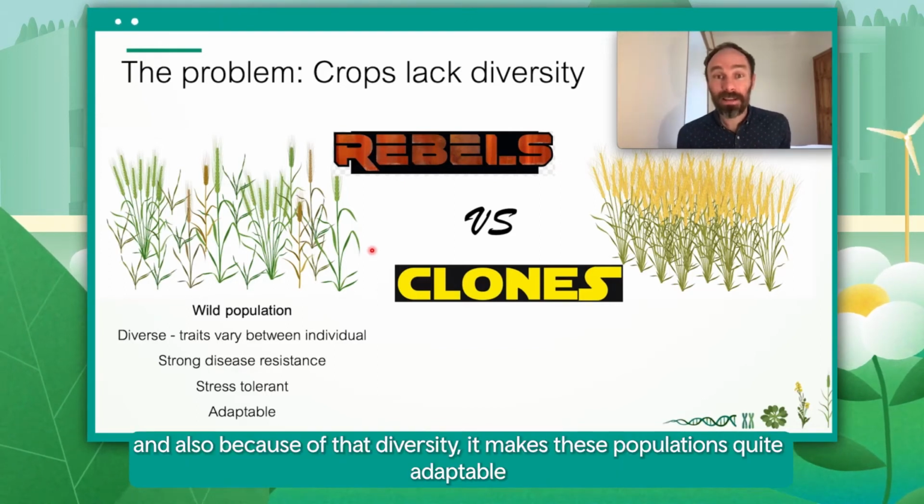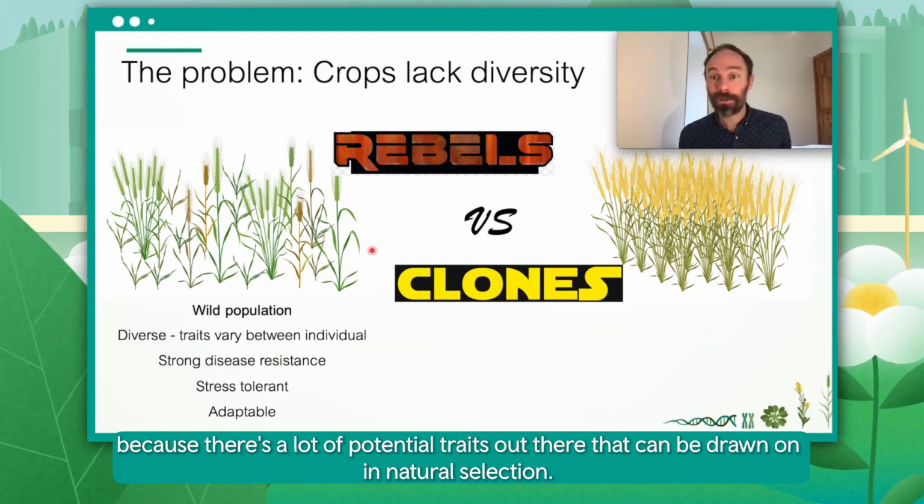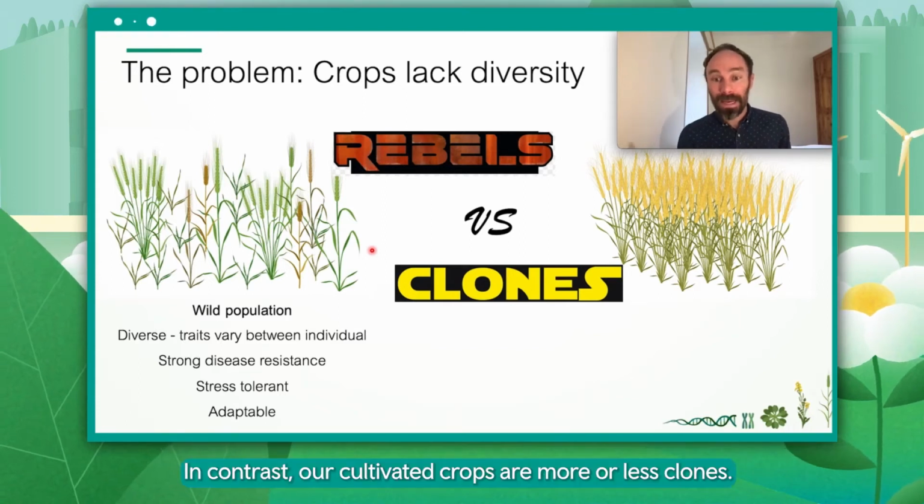And also because of that diversity, it makes these populations quite adaptable, because there's a lot of potential traits out there that can be drawn on in natural selection. In contrast, our cultivated crops are more or less clones.